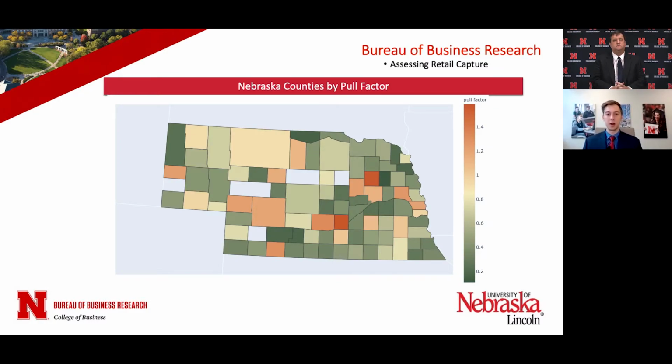This map shows Nebraska counties highlighted by pull factor. The darker orange counties have a higher pull factor, and the darker green counties have a lower pull factor. The more pale counties have a pull factor closer to 1. You can see that the counties up near Omaha and down in Lincoln, as well as along the route of I-80, are a little bit more orange than the rest of the counties, showing that they draw more retail capture.